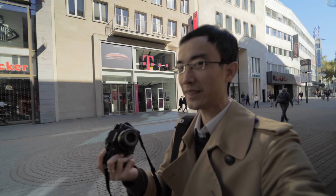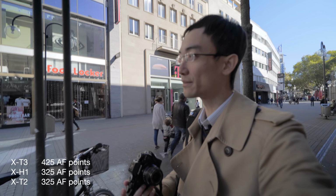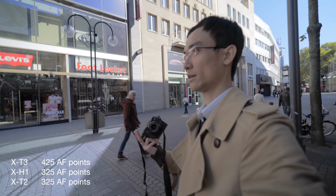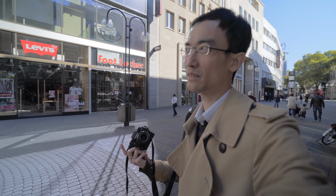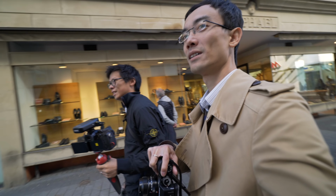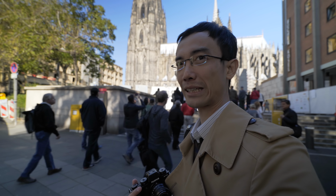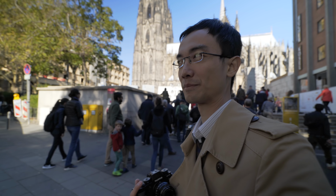One of the biggest improvements on this is the AF performance. Now got 425 AF points. Before, X-H1 only got 325. Well, it's not a crazy amount of AF points because a Canon EOS R got like what, 5,000? Stupid amount. Still, we haven't taken one single shot as we like to complain a lot. Blame it on nothing happening around us. So when all else failed, we ended up back towards the area for some photos to take.